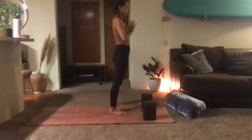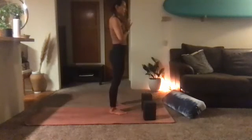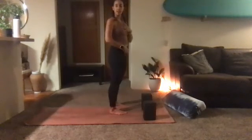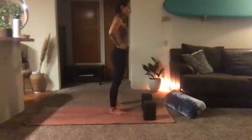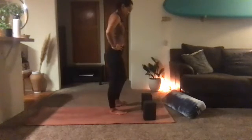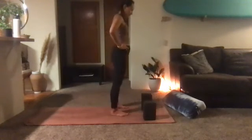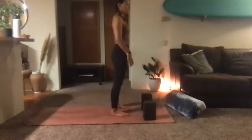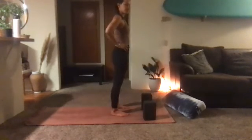Just anchor into your feet. You can leave your hands at heart center or put your hands on your belly and your heart, or maybe hands just on the hips. Grounding into your feet once more. Feel the length in your low back, tailbone down, some openness in your hips, the fronts.